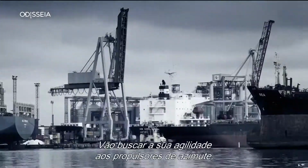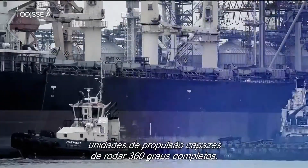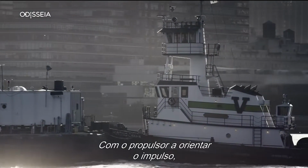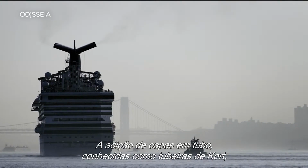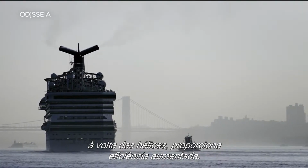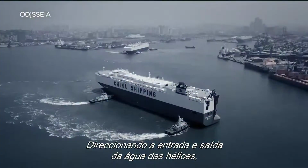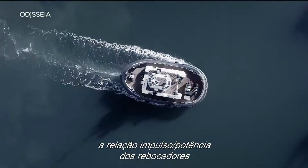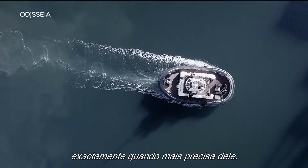Most modern tugboats derive their agility from azimuth thrusters, propeller units capable of rotating a full 360 degrees. With the propeller directing thrust, the need for a rudder is eliminated. The addition of ducted shrouds, known as Kort nozzles, around the propellers provides enhanced efficiency. Directing the water entering and exiting the propellers into a linear configuration, the tugboat's thrust-to-power ratio is given a helpful boost at low speeds, right when they need it most.